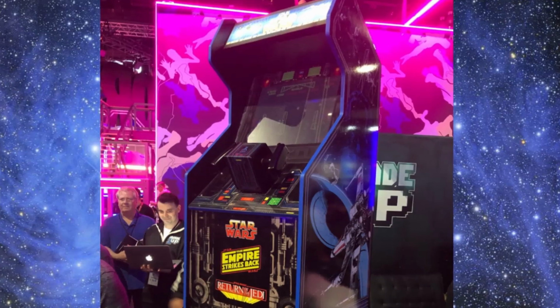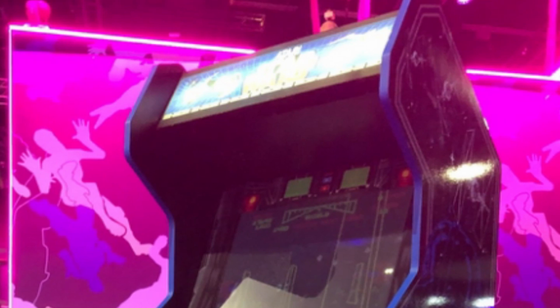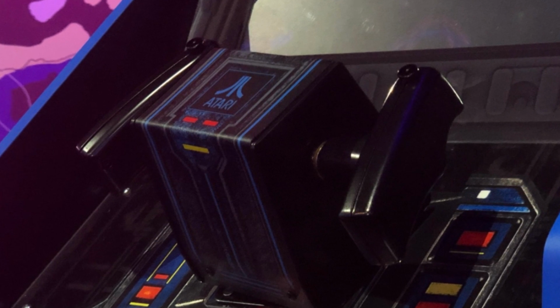Okay, and now finally is the surprise announcement that I am super excited over, and that is the announcement of the Star Wars arcade cabinet. I mean, I've wanted a Star Wars arcade cabinet like this my entire life, and this is really going to fulfill a dream for me. It looks like it has a lit marquee, which is amazing. Also, it has the steering yoke, just like the original arcade machine.